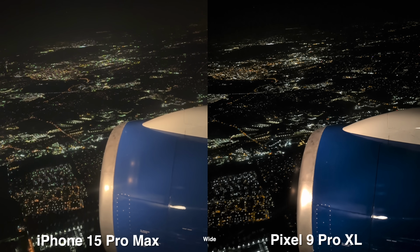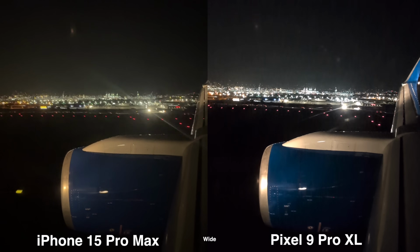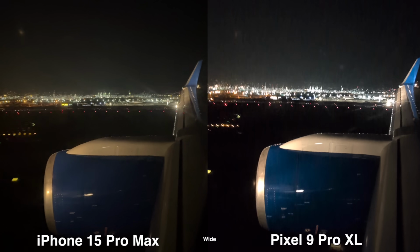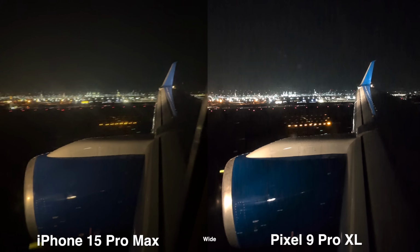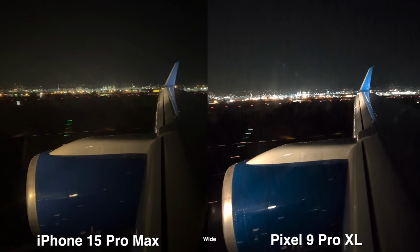Now for video, there are some differences. I think that the Pixel seems to be a little bit sharper or kind of over processed, whereas on iPhone it's a bit more of that natural softer look. But it's still good enough for the casual person who just wants to capture their memories. It still looks good, and I think there's nothing wrong with it.